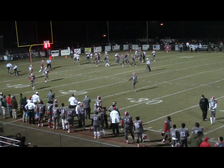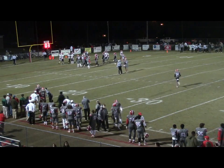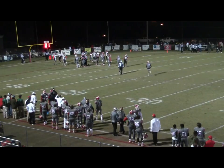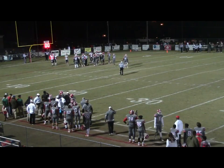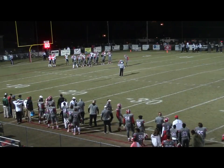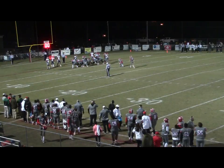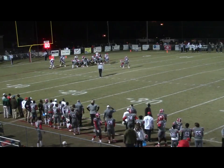He caught 3 balls last year for TDs against the Bulldogs, and there's a 22-yarder. The simple slant, good throw from Bunbury, and it was really an easy catch. He caught it at about the 2 and ran it in for 6 with 11:54 to go in the second quarter.